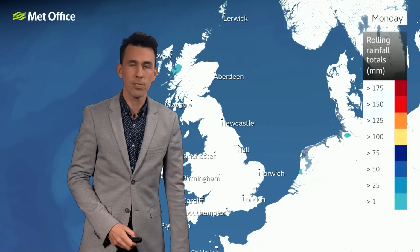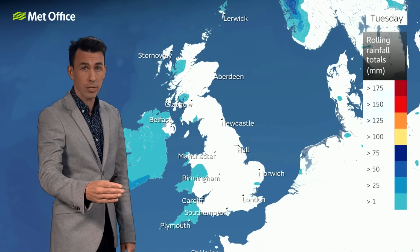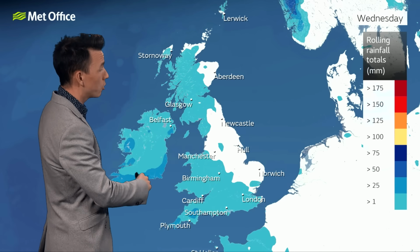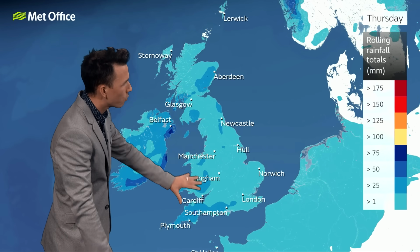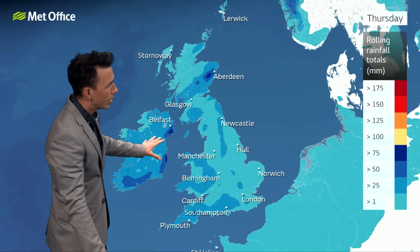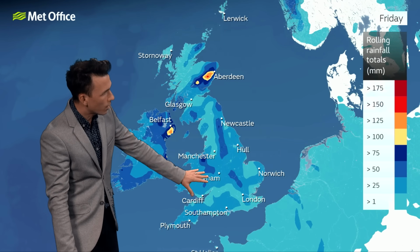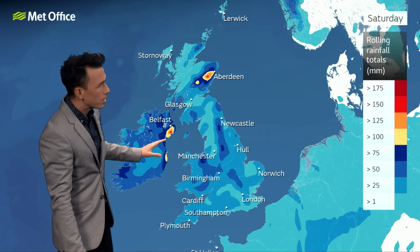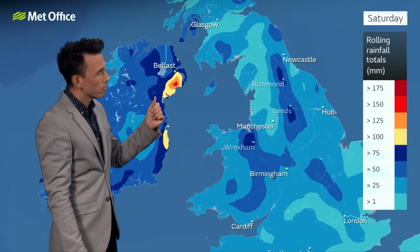So a clearer way of visualising that is to show the rolling rainfall accumulations during the next few days. Initially, Monday, dry across most of the UK. Then through Tuesday, the rainfall starts to build up across southwestern and western parts of the country. And you can see here the colours getting darker, the darker blues emerging across Northern Ireland, parts of Wales, Northern England. But by Saturday, we're seeing these brighter colours across parts of Northern Ireland.